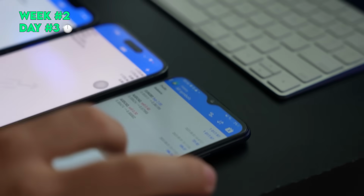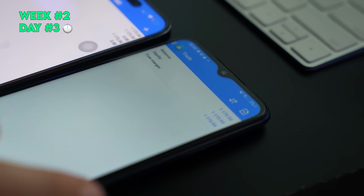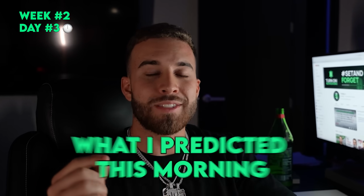All right, so market update. It is 8 o'clock tonight. So let me show you guys how the MetaTrader is right now. As you guys can see, these are all three phones like usual. These are the trades that we closed earlier on AUD CAD, and we all have obviously the same balance, 1,173. So we flipped it from $100, and I'm gonna show you guys what I predicted this morning happened to perfection.